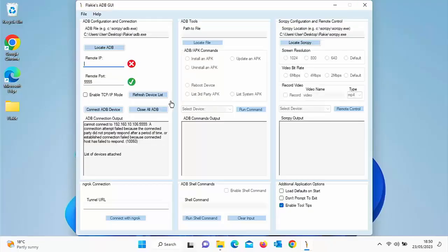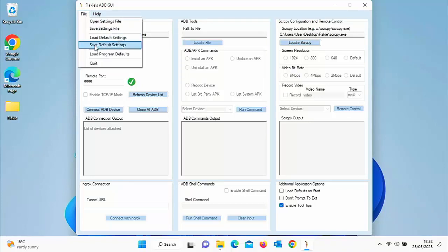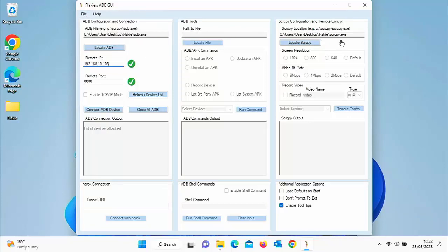Click Remote IP. So mine was 192.168.10.106. Then a good thing after you've typed in your IP address to do is to go into File and go into Save Default Settings. That saves you having to enter all this in again next time you use the app.